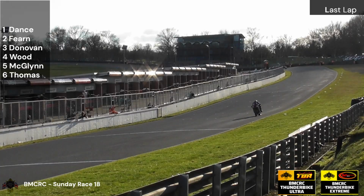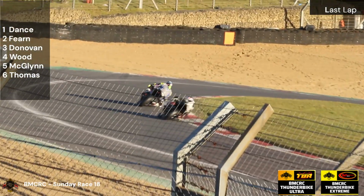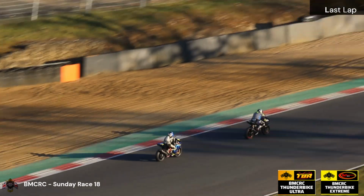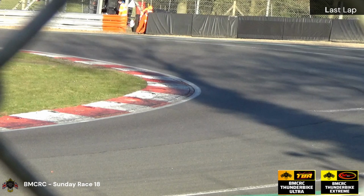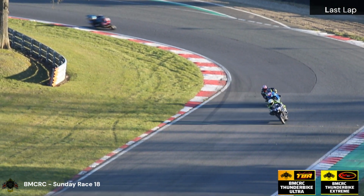Over the line they go. It's going to be a challenge from Fern. Is it too early? He's seen the last lap flag, though. He does go quickest in Sector 2. He's into the 49s once again. Down the hill he goes. Up the hill they go towards Druid. Is he going to have a dive there? No. Hopefully there's no more back markers to play a part. I'm guessing they're quick enough to stay away from these two.